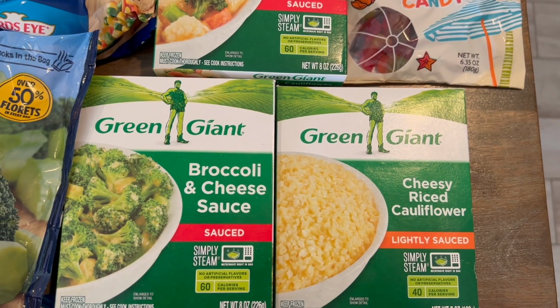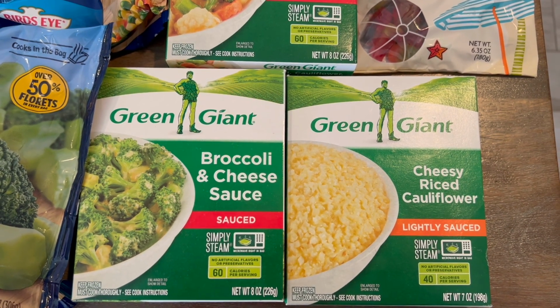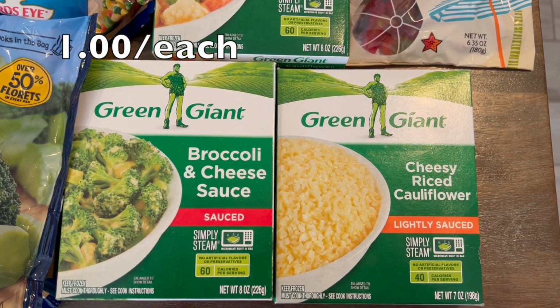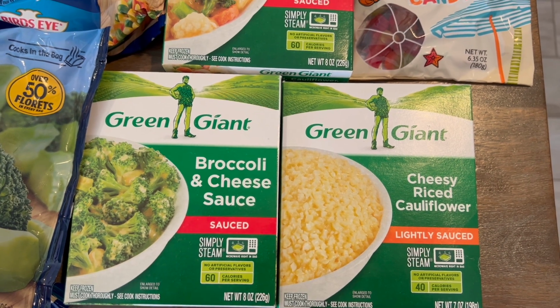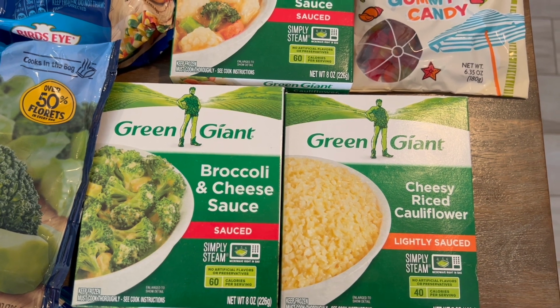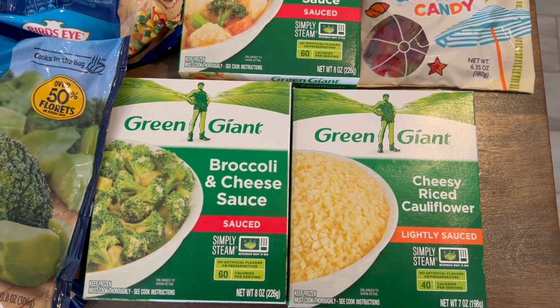Okay, I'm going to go ahead and get started with the frozen items. And one of my favorite sales at Vons is when they do the 10 items for $10. That's because they always include these Green Giant steamable vegetable situations in that 10 for 10. And I really like these. So this week we got a variety of different ones.